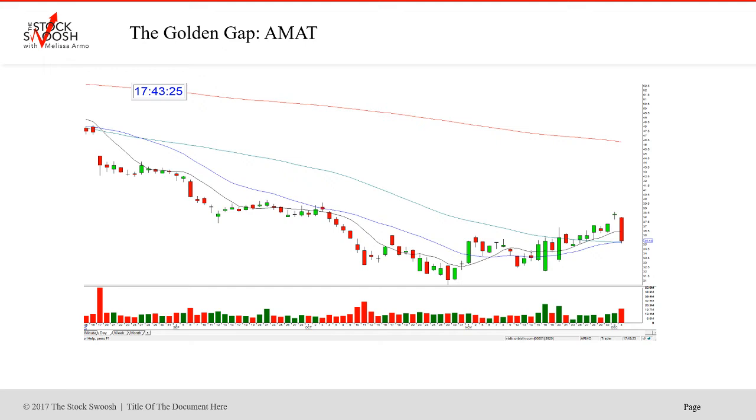So let's take a look here at this AMAT. Really nice mover. Stock closed here the night before and gapped down. So what does that mean? It means it closed at one price at 4 o'clock and then it opened at a different price at 9:30. So it opened lower, and in this case it sold off. So this is a short. And actually this is a really big move. High in the day was like 38-ish and low was around 35. This is a big move for this.